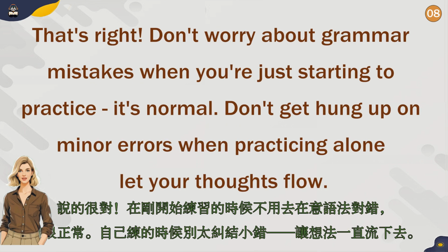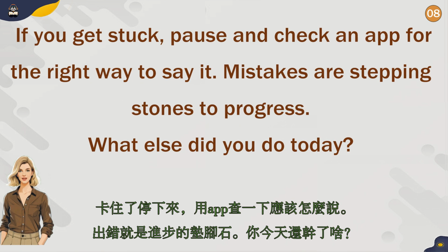That's right. Don't worry about grammar mistakes when you're just starting to practice. It's normal. Don't get hung up on minor errors when practicing alone. Let your thoughts flow. If you get stuck, pause and check an app for the right way to say it. Mistakes are stepping stones to progress. What else did you do today?